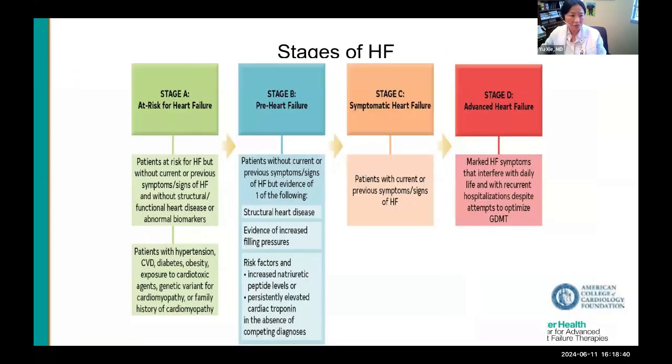Stage A is where the majority of your screening and lifestyle modification and prevention comes in. These are people known as at risk for heart failure. They have not developed heart failure. And so these people might have coexisting conditions or comorbidities, things like hypertension, cardiovascular disease, peripheral artery disease, diabetes, obesity, exposure to prior cardiotoxic agents such as chemo for breast cancer, or they might be genetically predisposed.